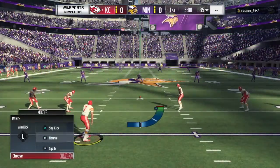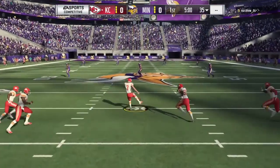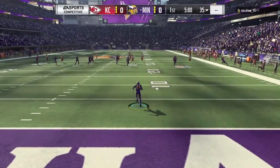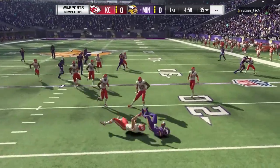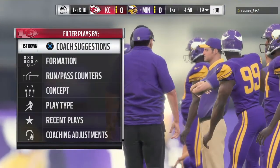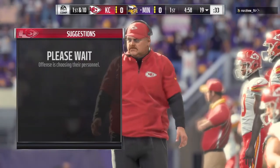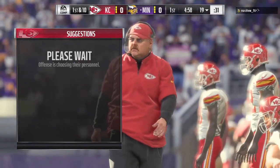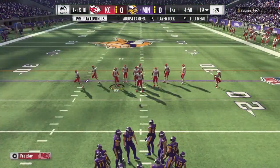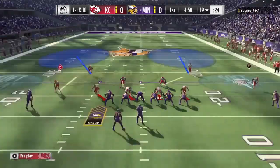They're set for football as the Vikings get ready to do battle with the Kansas City Chiefs. Here's the kicker, Harrison Butker, ready to get this one started. And we are underway from downtown Minneapolis. And he'll take it back to about the 19-yard line. And they're definitely showing blitz here.